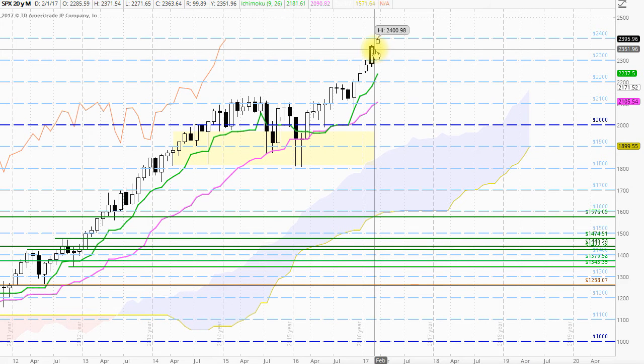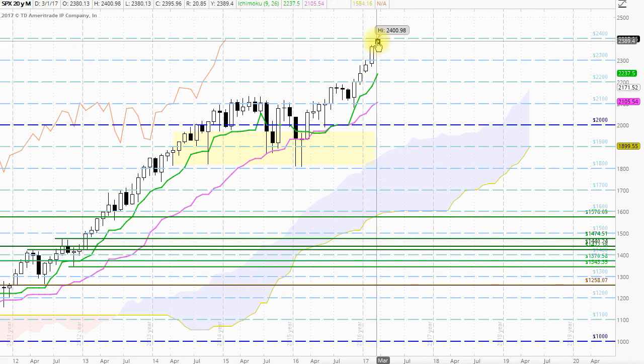The buyers have closed with strong control and shown strong commitment, and they did take out the 2300 round number level of resistance for this month. Now, as the new month has started, we have seen the market testing up to that round number 2400. So let's watch how the market reacts around this area.